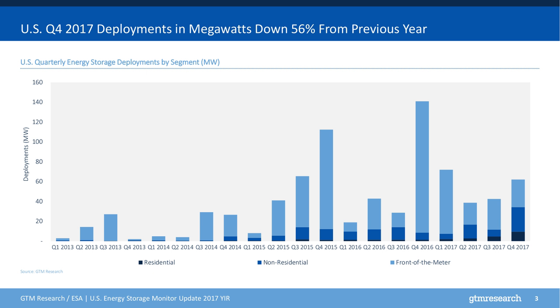Something else important to note about Q4 2017 is it was a record quarter for behind-the-meter deployments. When I'm saying behind-the-meter, I'm referring to both residential as well as non-residential, which includes commercial, industrial, municipal, and religious types of buildings as well. Overall, the behind-the-meter deployments accounted for 55% of total megawatts deployed in Q4 2017, which is up from last quarter's share of about 27%. This was from growth in multiple state markets, mainly led by California, but some other states were key as well, which I'll get into in a couple of minutes.